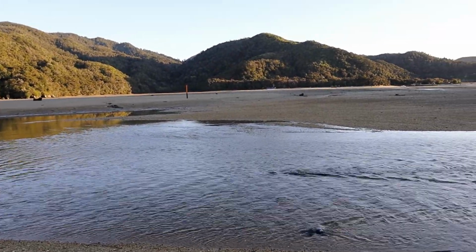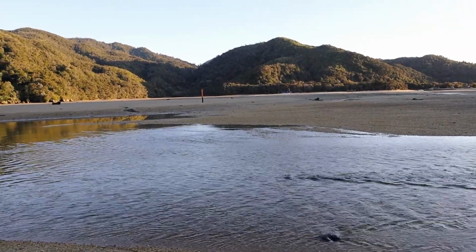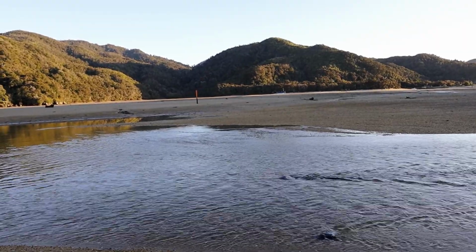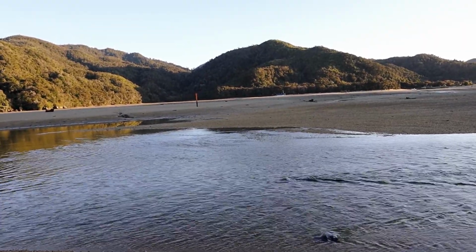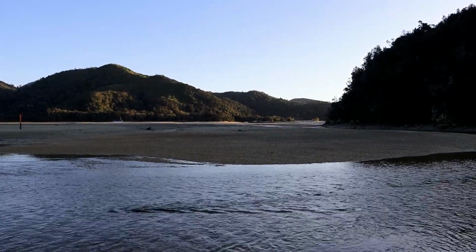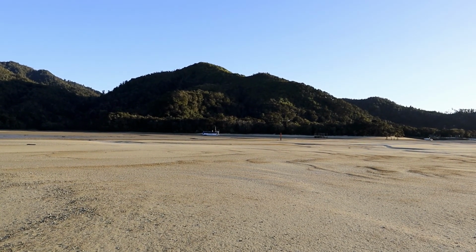So here at low tide you can see the water is probably about ankle deep. You just have to basically cross it like you do any river crossing, water crossing. Look for the shallowest part to get across. It's Torrent Bay settlement over there in the distance. So there's where I'm heading over by the boat.